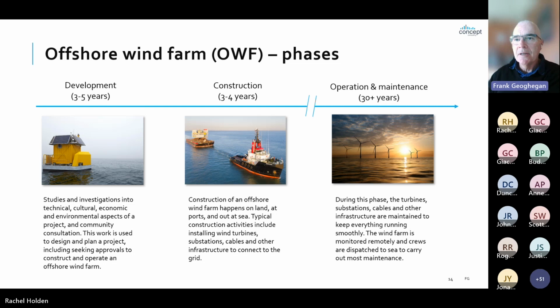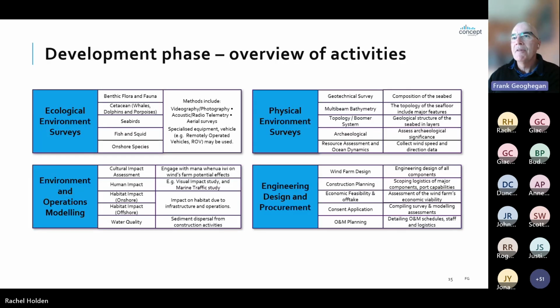So we just go to the next slide. Let's take a look at the development phase. Broadly speaking, it's broken into four elements: all the ecological studies, all the environmental operating model studies, the physical environment, and then lastly, the engineering, design, and procurement. And as you can see, there's a vast array of issues to be looked at.